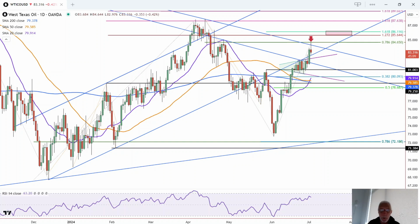All right, we've got crude oil completing a 78.6% retracement and that hitting resistance.